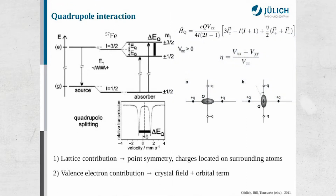Sometimes you can use the quadrupole interaction, which essentially tells you that if the environment for the nucleus is not symmetric, so you have positive charges here, negative charges there, because the nucleus has a shape, it can be elongated or flat, you will be sensitive to this. This would be a positive quadrupole interaction, and this would be a negative quadrupole interaction. Okay. And so you can use both isomer shift and quadrupole interactions to learn about what your nucleus is feeling. And there are two contributions: lattice contribution, that's point symmetry, and then whenever you have iron 2 plus, be careful, because you also have valence electron contributions from the crystal field and orbital terms.